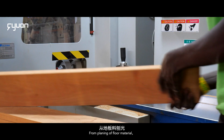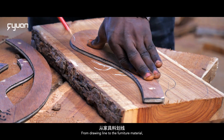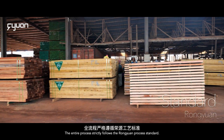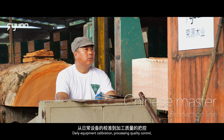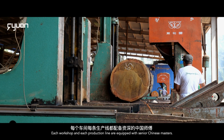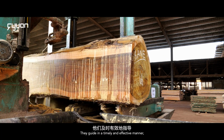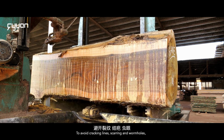From planing of floor material to the grade separation, from drawing line to the furniture material, to a wire saw for fine cutting. The entire process strictly follows the Rong Yuan process standard. Daily equipment calibration, processing quality control. Each workshop and each production line are equipped with senior Chinese masters. They guide in a timely and effective manner to avoid cracking lines, scarring, and wormholes.